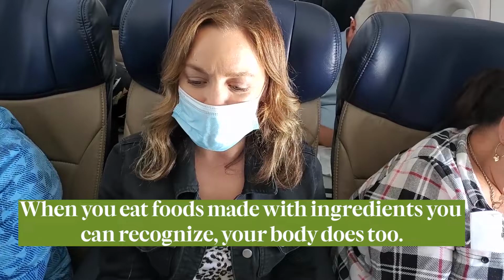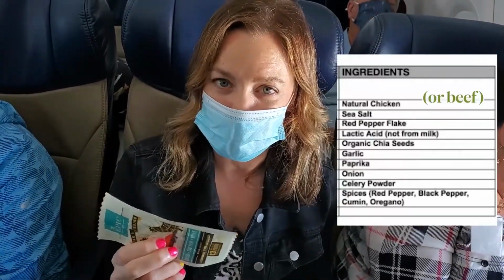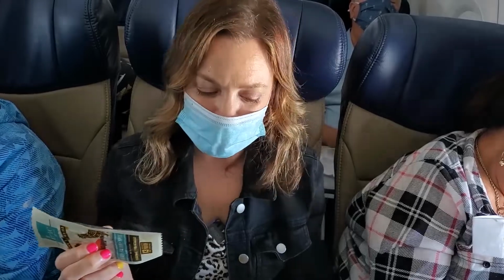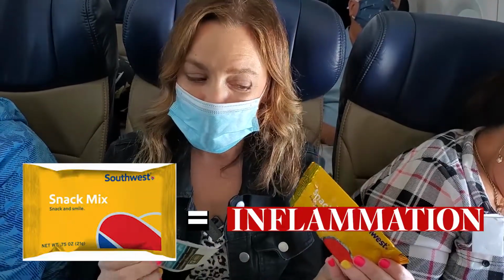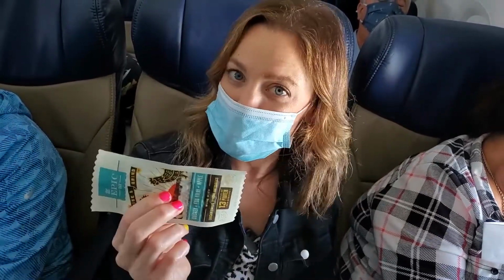And I mean, look at it. Look how you can recognize all these ingredients. You can pronounce all of them. Your body is going to recognize them. Whereas this one, your body is just putting off an inflammatory response, okay? It's making you tired. It's making you more hungry. This is the right choice.